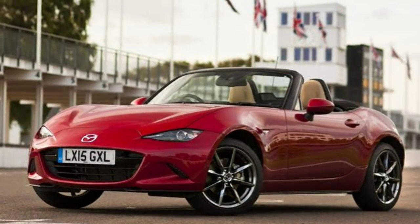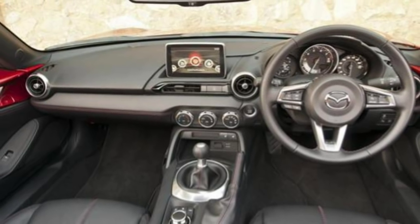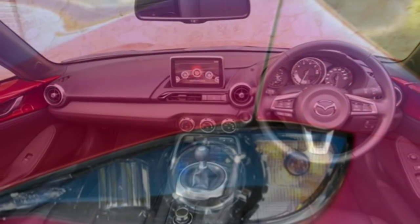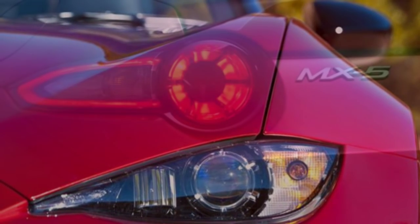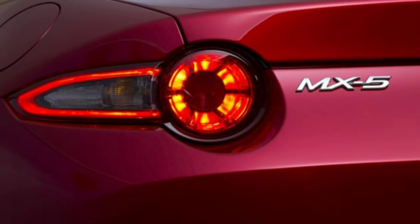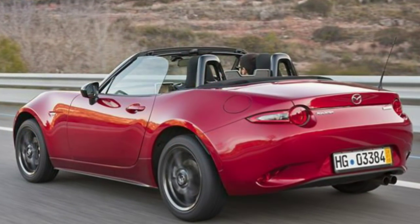Optional Mazda MX-5 accessories. After your choice of 7 colors, the extras that can be added to the Mazda MX-5 from the factory are limited. Choose from a tan leather trim upgrade or the safety pack with high beam control and blind spot monitoring with rear cross alert, on 2 litre Sport Nav models only.